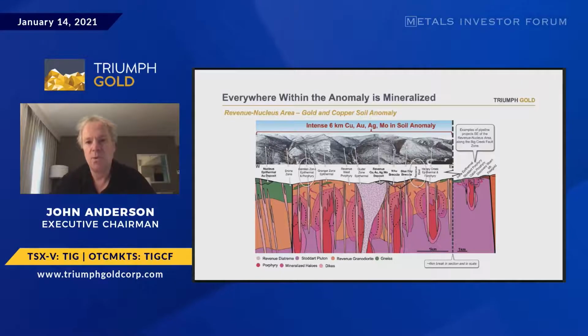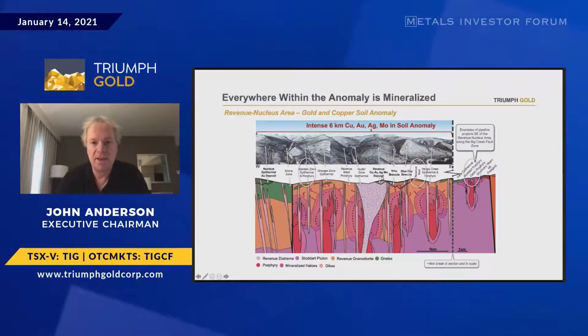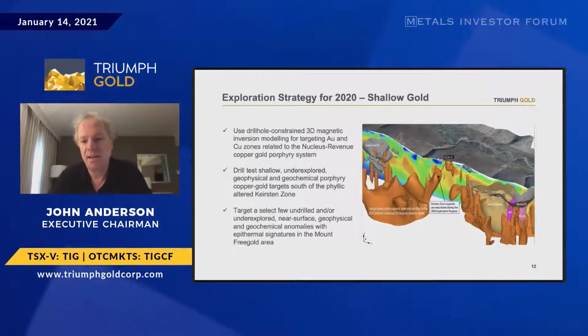We have a good understanding of why this thing is, how to find these things, and how we're going to move forward on them. We're drilling outside of these areas as well. That's going to be the plan for next year. And one of the things we did is we did an inverse magnetic survey. It took a long time to get done, but it explained a lot of what we were doing.